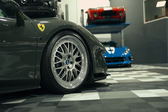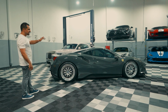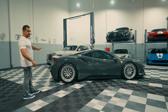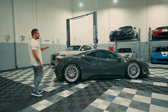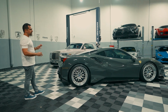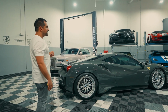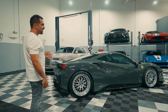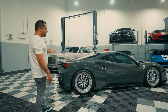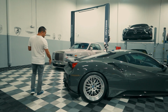So in this case, the BBS LMs, it obviously has an exhaust as well, which you're gonna hear in a second, and it sounds amazing. It always makes the alarms go off here, and the tune makes the car drive like a dream. So superb car, one of my most exciting acquisitions of the year, because I've been looking for a PISTA Puerta for such a long time, like a Spider. I couldn't find one. I couldn't find the right spec, and so this car made a lot of sense.